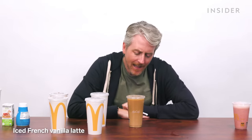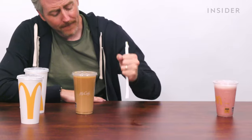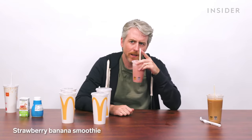There's also chocolate milk on the menu. Once upon a time, this was an iced French vanilla latte. Now it's more of a room temperature French vanilla latte. It's just okay, it's really sweet. Strawberry banana smoothie. Yeah, I always love getting these. These are good. So I'm gonna assume they're not good for me.